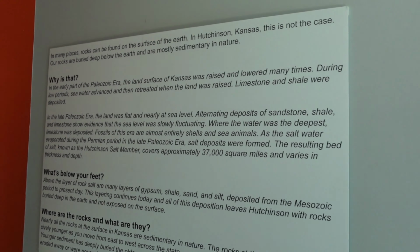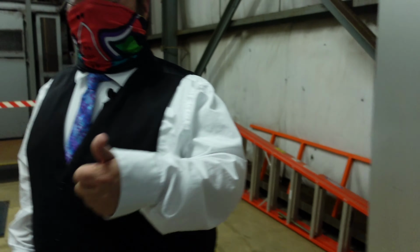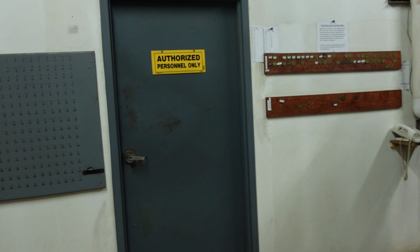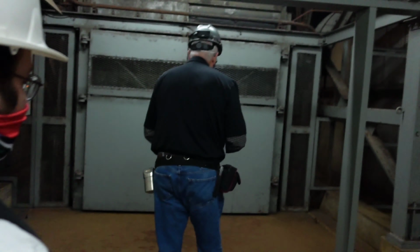There was a lot to see, but now it was time to actually head into the mine. After putting on hard hats and watching a short educational video, we were shown to the elevator that was going to be taking us down, which was good because stairs would have been quite a pain.